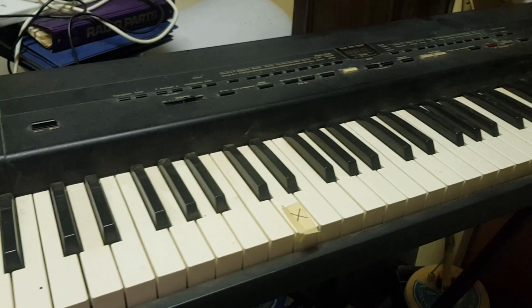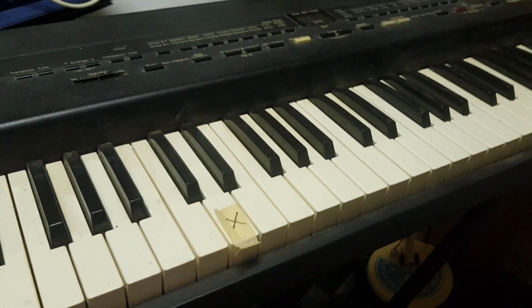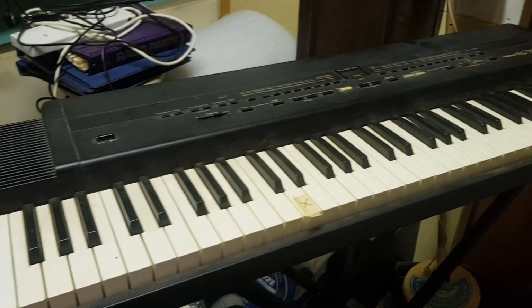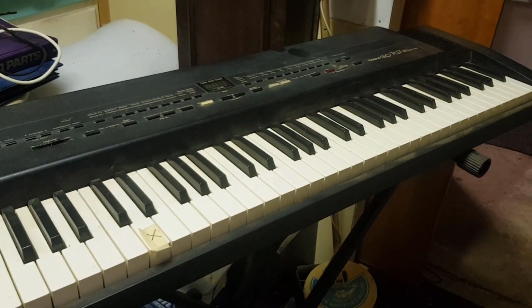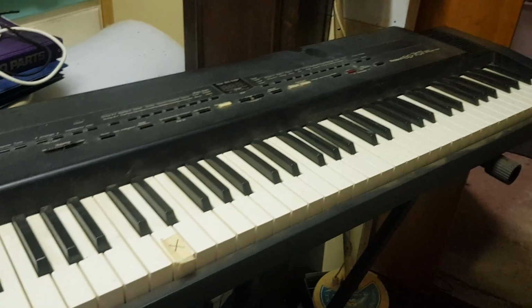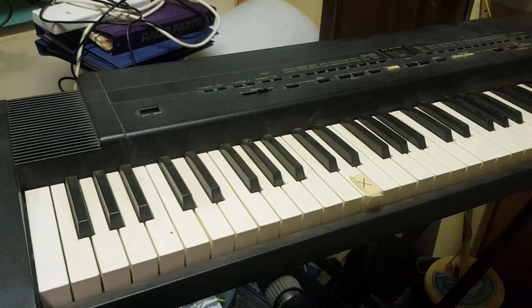So I reckon if we can get it going, if this is all that's wrong with it and I can fix the key, then I would just hazard a guess that we might be able to get $100 for it through the shop. For some budding musician or a beginner keyboardist or something, surely someone would pay something for it. Even if it's just $50, it's better than sending it to landfill.